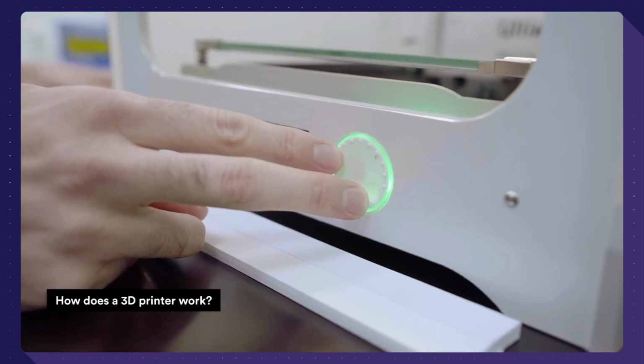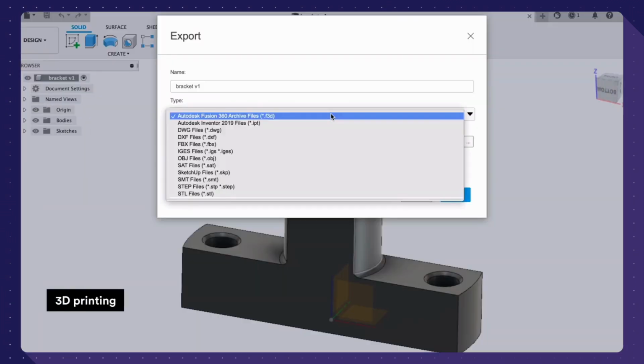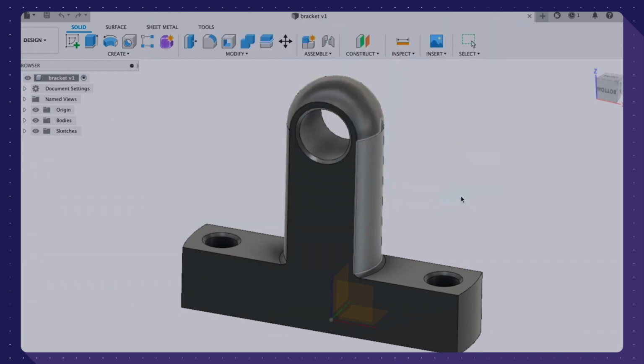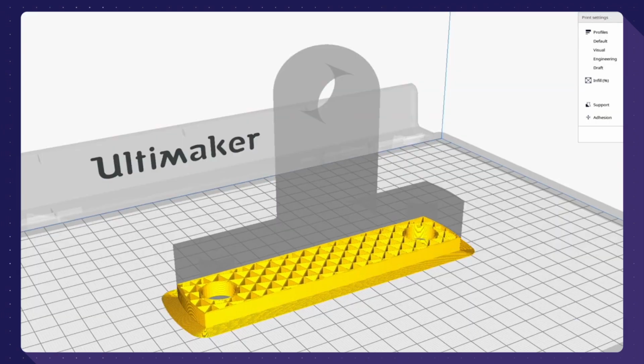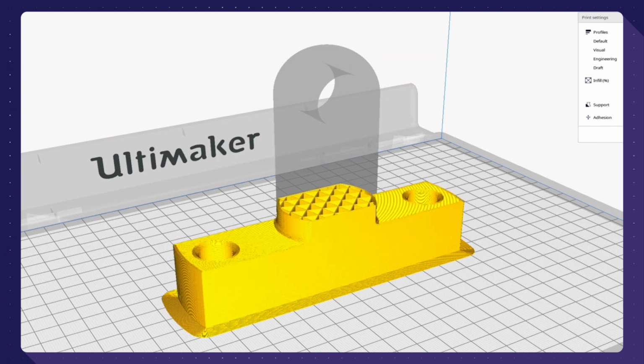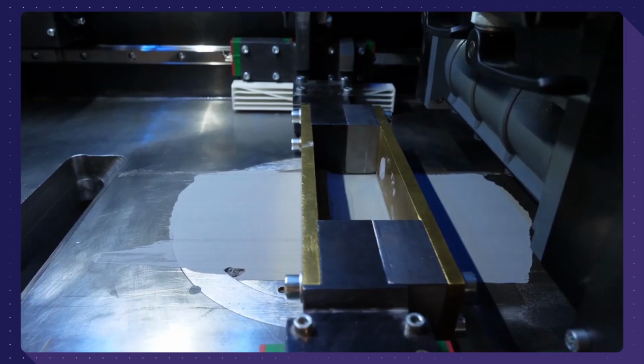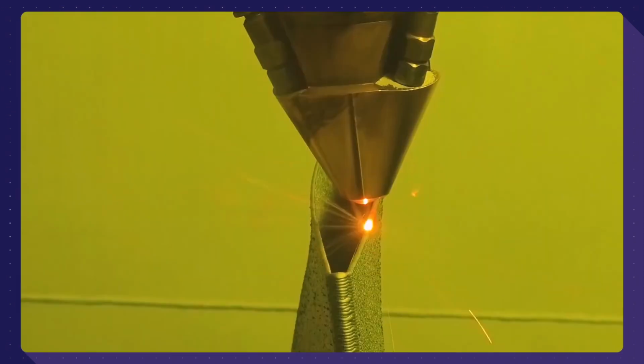How does a 3D printer work? The 3D printing process always begins with a digital 3D model that is converted into an STL file. This model is then sliced by the 3D printer's software into thin, two-dimensional layers and turned into a set of instructions, known as a G-code, for the 3D printer to execute. From here, the way a 3D printer works varies by process.